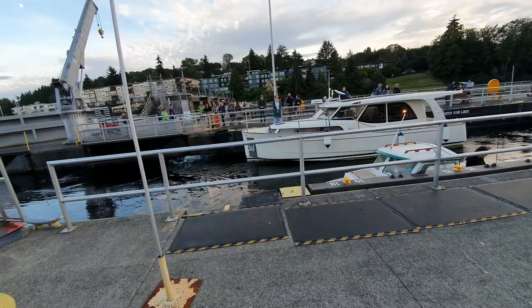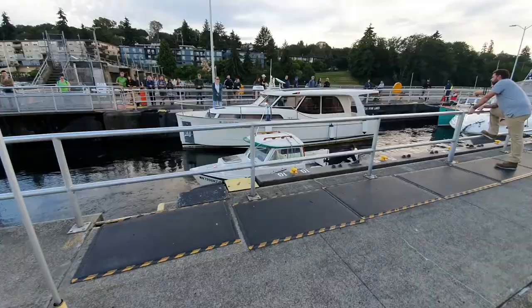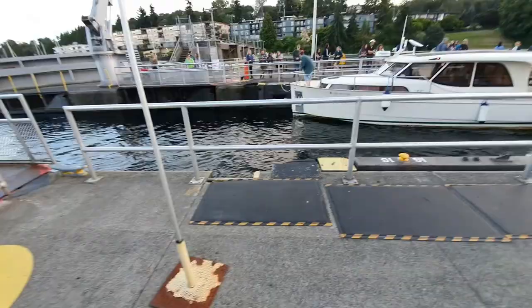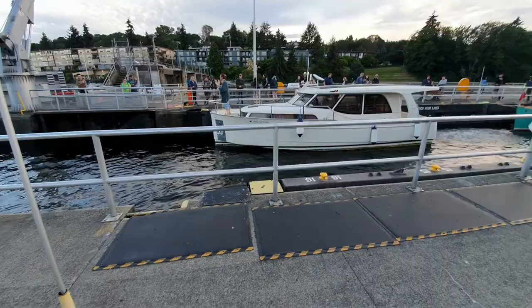Here you could see the gates opening. Now these small boats, they are allowed to go in the lake area. This is the level of the sea and this is the level of the lake. The same difference can be seen a little further.